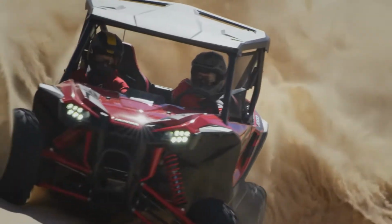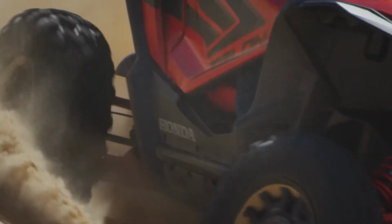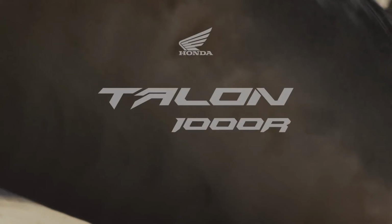Engineering excellence, unparalleled quality. That's how life is better side by side in the all-new Talon 1000R. From Honda.